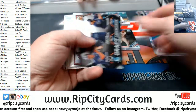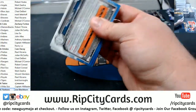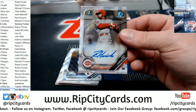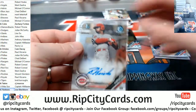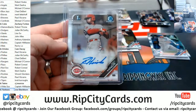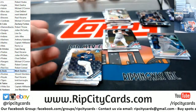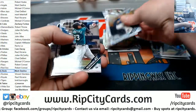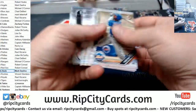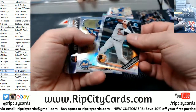Now I'm all set up as it should be. Hines for the Reds. First Bowman autograph. I hear some good things about that Hines kid. Yeah, dude, I mean, I don't know. I mean, if you can, I don't hate paper. I don't hate it.